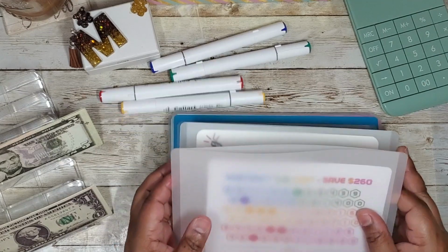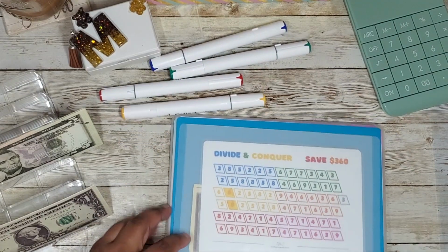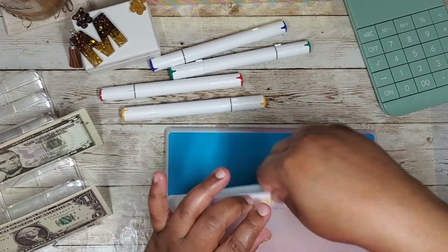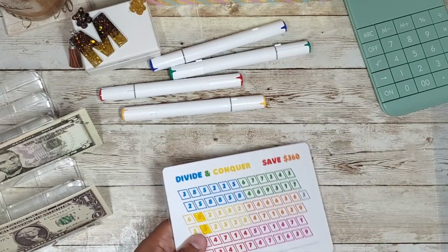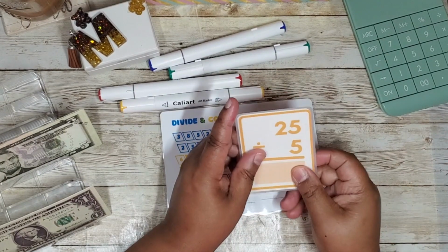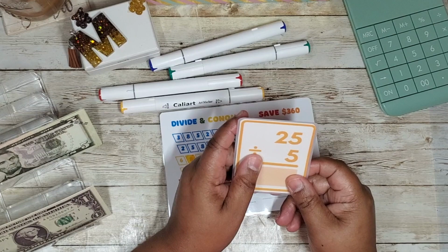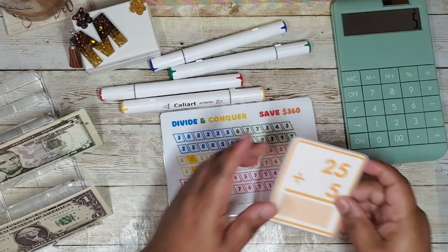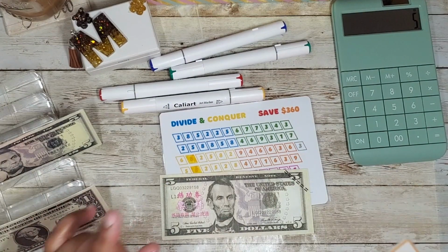Okay, so the next one we're going to go to is my divide and conquer challenge, which is this guy right here, also in my Etsy shop. And we're going to put this off to the side because we need some room. Okay, so we only have 1. 25 divided by 5 is 5. Y'all, I'm using my calculator. Don't laugh at me because you know your girl ain't good at math.